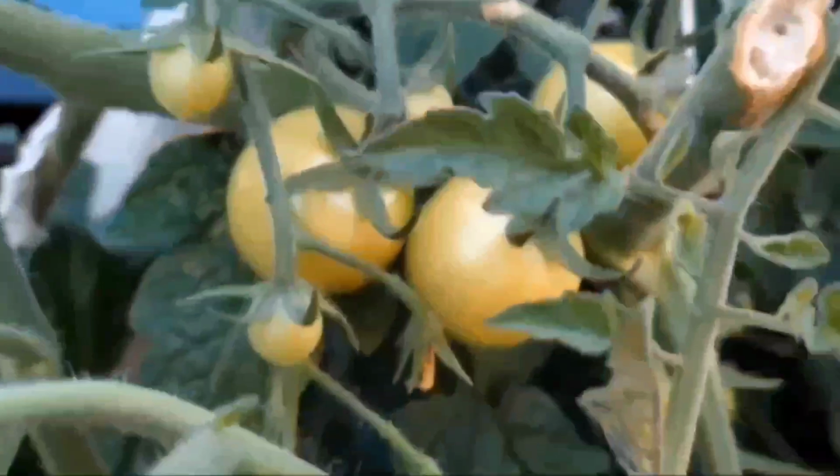There's a whole bunch of tomatoes on this one. We got a whole bunch of teeny baby ones and all kinds of tomatoes on this one.